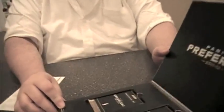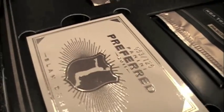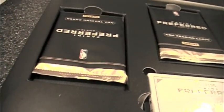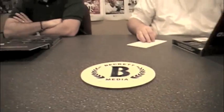And of course each box has a booklet. And the booklet's not even wrapped. That's interesting. A slam dunk booklet numbered out of 125. I'm going to leave that one for last because that one can be pretty sweet. Nice matte finish. I like the presentation on these. Seeing the booklet card right there, that's pretty cool.